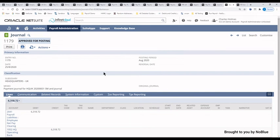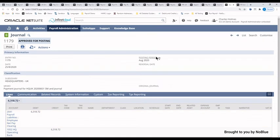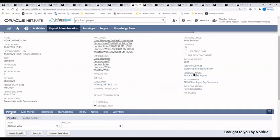Because we are also doing the payment journal as well, we are then in a position where we can actually do the debit on the liability, credit the bank, and have all of that as a closed loop from a journals and posting perspective.